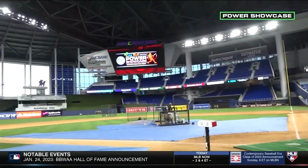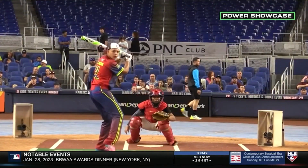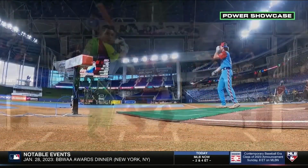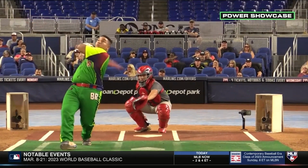And welcome back. The Power Showcase is an annual event at Marlins Park that showcases the top power bats at the amateur level. Look at that ball jump up. I mean, the skill set that these kids have, it is so much fun to watch these kids swing the bat. And the president and CEO of Power Showcase is our friend Brian Domenico, who joins us every year on the stove to talk about the event.